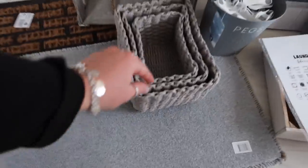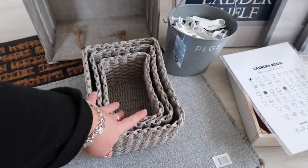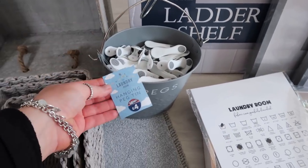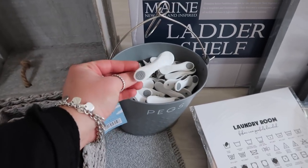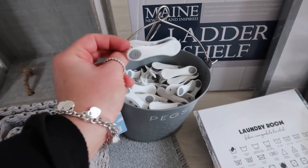There's these lovely three set of wicker baskets. These were from B&M. I believe they were £5. I then have this peg hook, which is really handy, which was from B&M, as you can see, was £4. And then the pegs inside it, these are from the Range, and I got about three packets in here, and I believe they're £2.75 a piece.